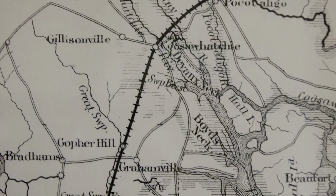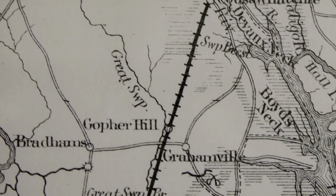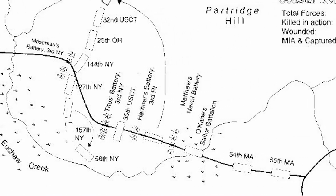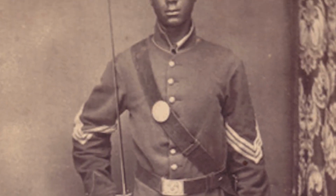As part of this campaign of Sherman's March to the Sea, the idea was to cut off the railway here in Grahamville, which is about a mile behind me. This was a very busy battle. There was a lot going on. A lot of people involved, a high number of casualties, a lot of shot fired. A number of fascinating personalities on both sides took part in this battle.